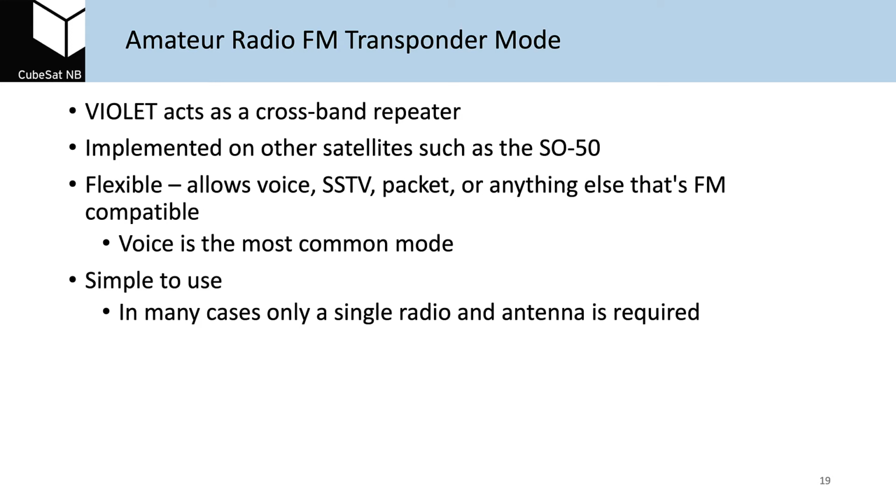Since Violet isn't doing any processing on the audio, it's a very flexible mode, allowing for voice, packet, SSTV, or anything else that can be used over FM. It's also very simple for operators to use, as it only requires a radio that can transceive on VHF and UHF, as well as an accompanying antenna.